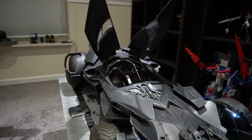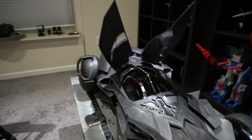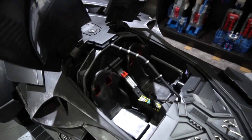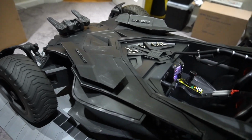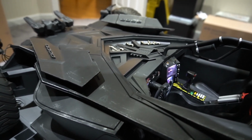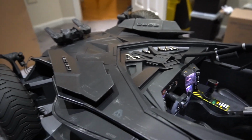I'm going to come around and you can see the canopy is open in that Batwing format. It's wonderful, and the inside is super detailed. Seats are there, and I'm going to come over here for a second and show you the inside panel. And I'm going to take the liberty of taking this canopy off so I can get a better angle here.